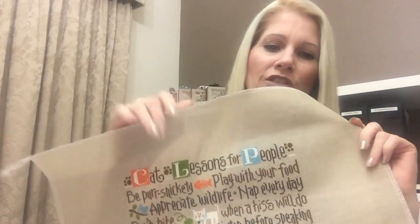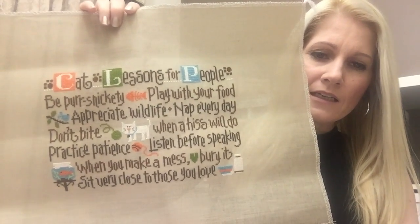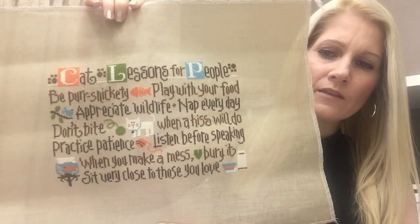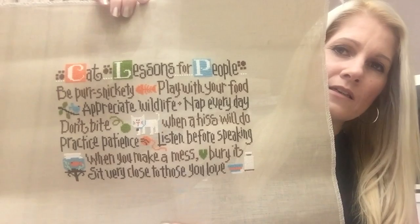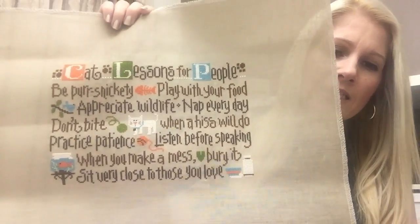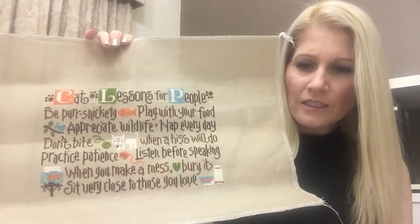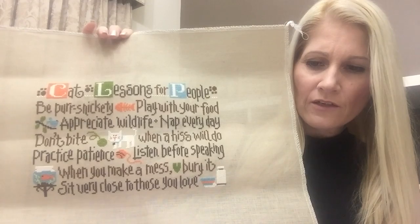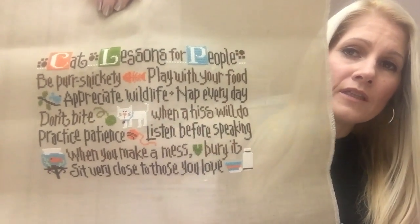So this was stitched on 32 count natural light linen, and it's 2/2 full crosses, and I started this one on the 6th of January last year and finished on the 14th of January. Very quick and easy. I just used the DMC. Lizzie also provides conversions for Weeks Dye Works and Crescent Colours, as well as Anchor equivalent.